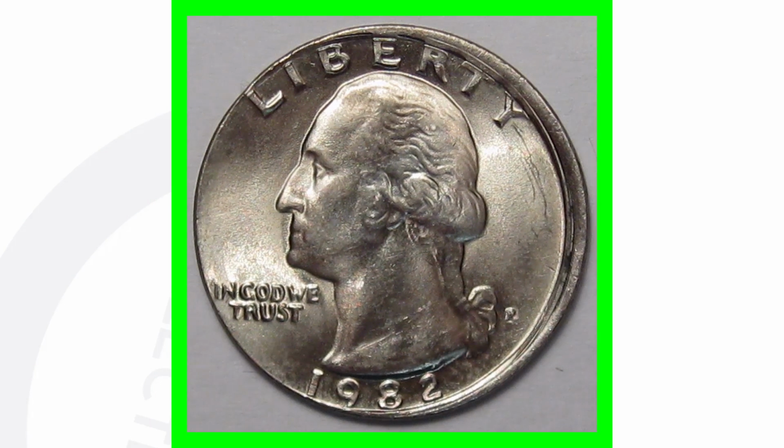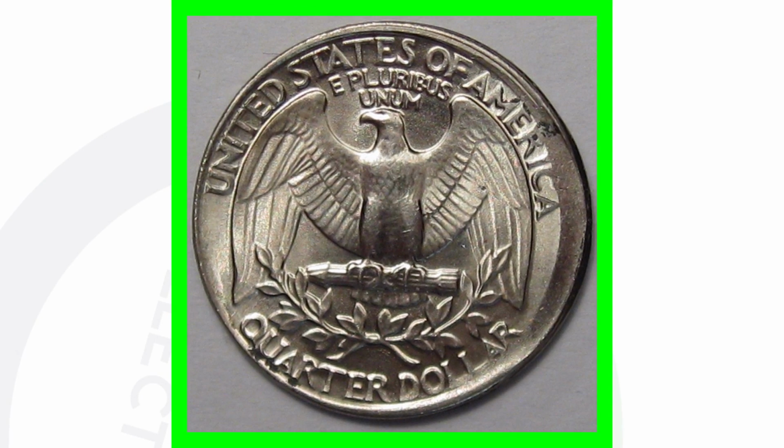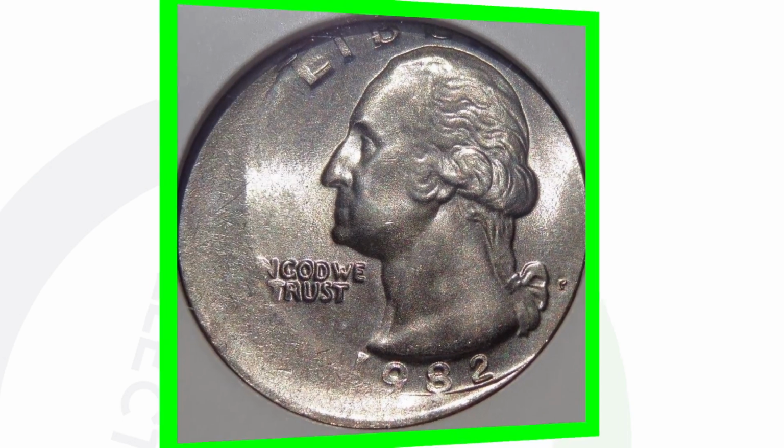Next up is a simple type of error you can look for on just about any type of coin. It is the off-center Washington quarter. So this quarter did sell on eBay for around $25. It hasn't been graded by a coin grading company. So, you know, still $25 for 25 cents. Can't beat that profit.